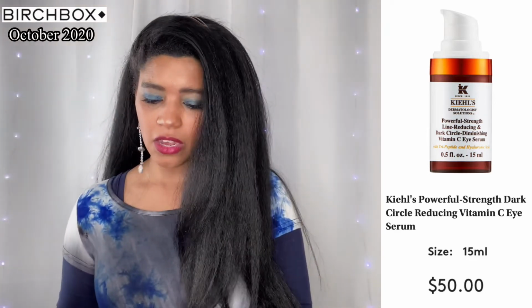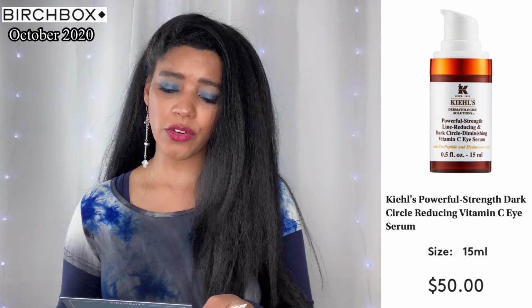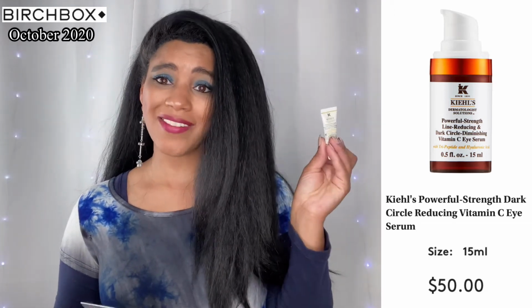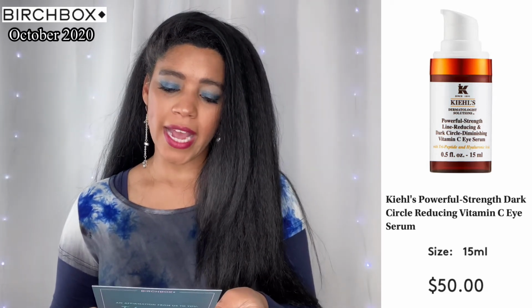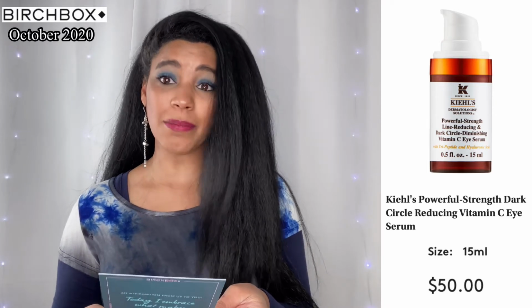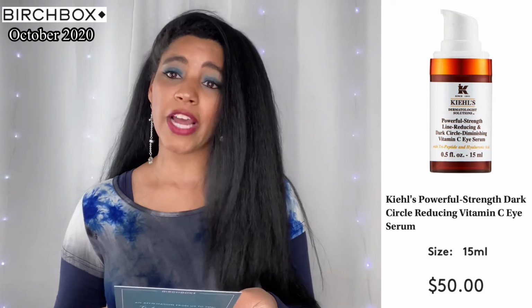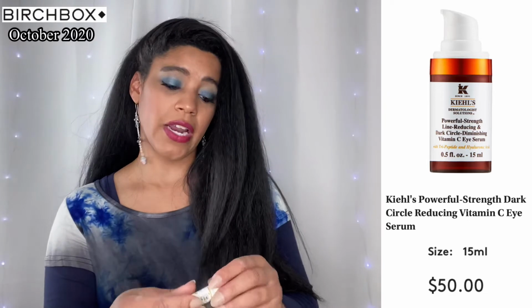All right, let's take a quick look at this. So this is a powerful strength dark circle reducing vitamin eye serum. The full size version of this guy is $50. Uniquely formulated for the eye area, this potent eye cream for dark circles and puffiness helps visibly smooth fine lines and crow's feet for fresher, brighter looking eyes. Okay, that sounds amazing if it actually works.